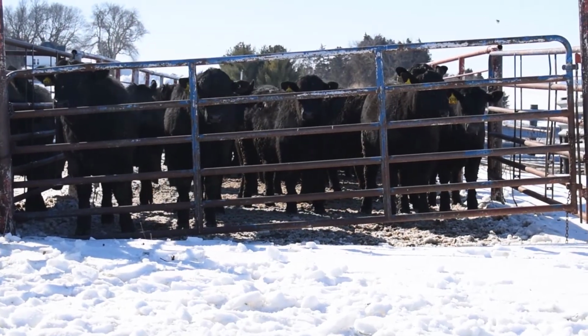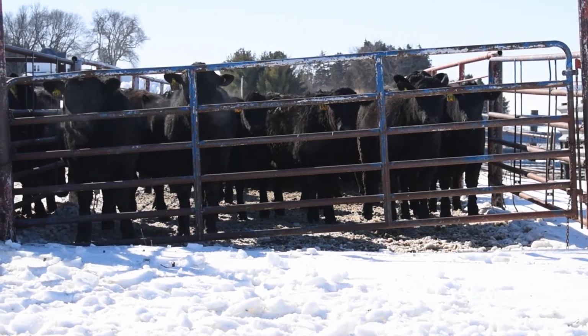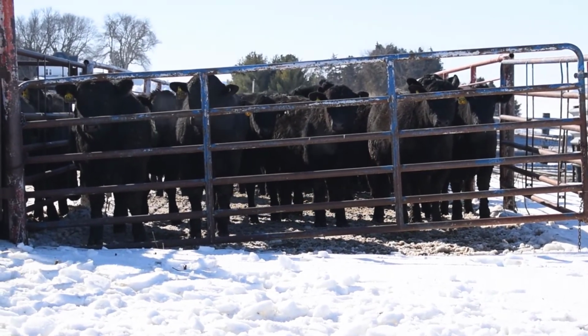And then the last one is watch for ice. Not only where you walk around the chute or the entrance of your buildings, but if you have icy conditions in the lead-up alley or where the cattle are exiting the chute, you want to make sure you clear that of ice before you work cattle, because this is how we see a lot of legs get broken when cattle are being worked during the wintertime.